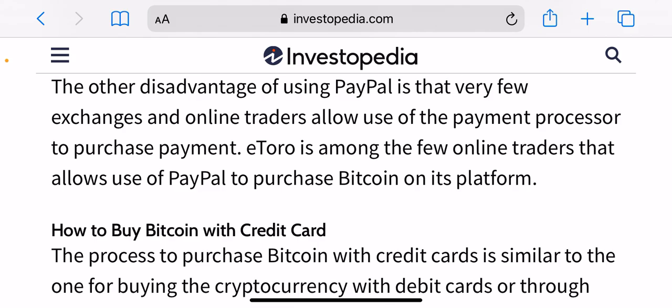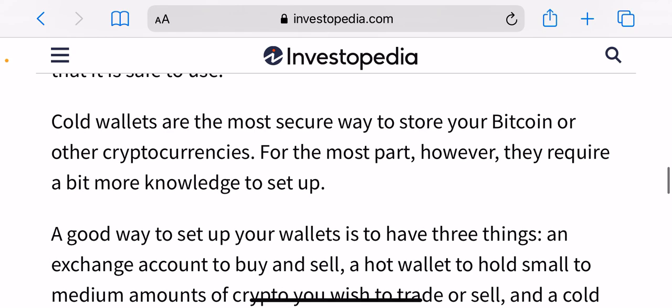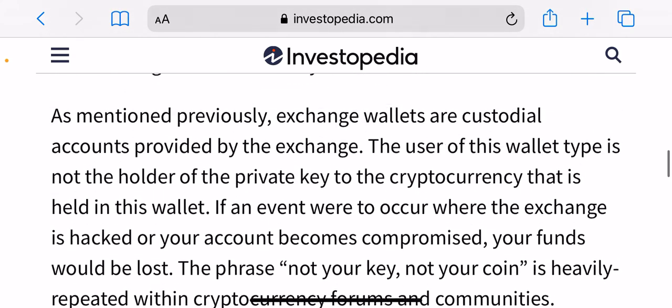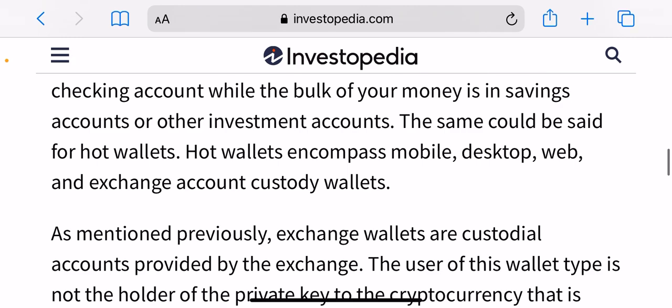Some wallets have more features than others. Some are Bitcoin only, and some offer the ability to store numerous types of altcoins. Some wallets also offer the ability to swap one token for another. When it comes to choosing a Bitcoin wallet, you have a number of options. The first thing that you will need to understand about crypto wallets is the concept of hot wallets, meaning the online wallets, and cold wallets, meaning the offline, paper, or hardware wallets.